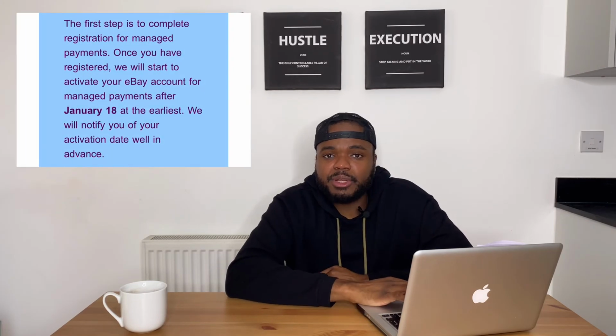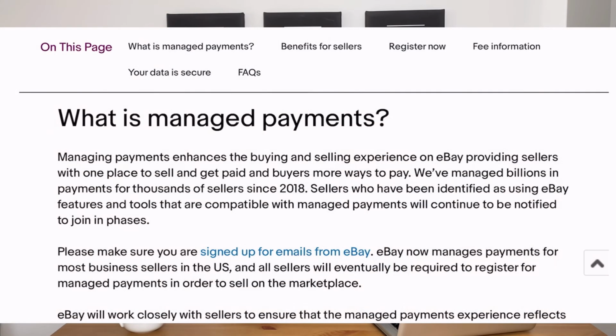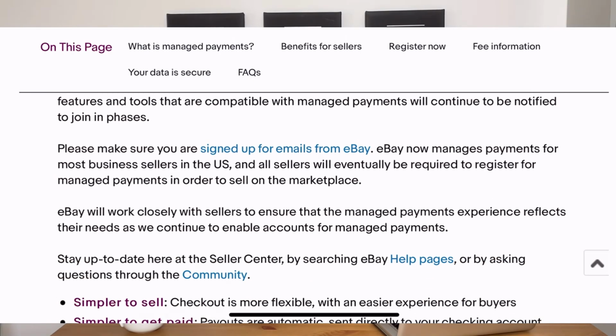I've done it myself today, and in the email it says that they're going to activate my account by the 18th of January 2021. So I haven't started using it yet myself. I got a lot of the information that I'm going to give you from eBay's website. So I'm going to link the website down below. And I was also able to ask my eBay rep all of the questions that I needed to know. So make sure you watch the whole video, because I'm going to break down everything right here, all of the questions I asked him, so that you have a better understanding of exactly what you need to know when it comes to the new eBay managed payment system.